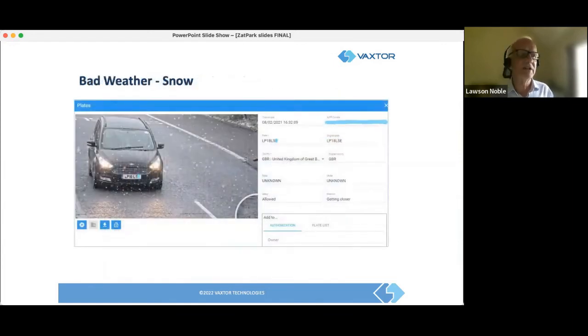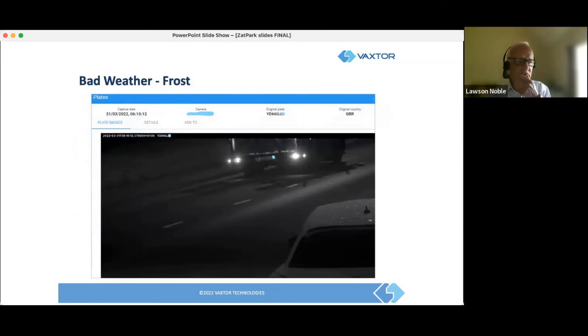Weather, you can't predict that, not even the next day these days. And again, if you've got snow, you'll get partially obscured plates. In this case, it's just a flake on top of the L. But the two ways around this, you want to take as many grabs as you can. So you want a decent speed of engine and you want the sort of engine that can work out what that character is. Next one is a frosty situation.